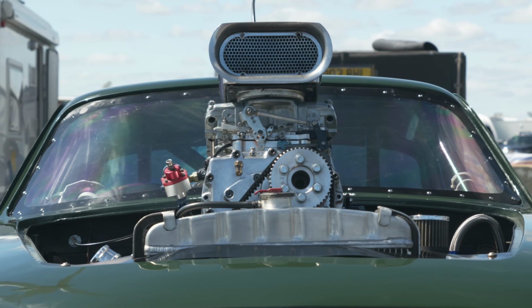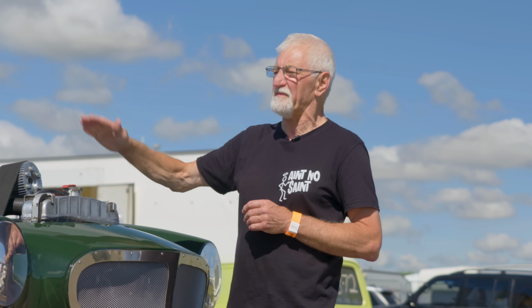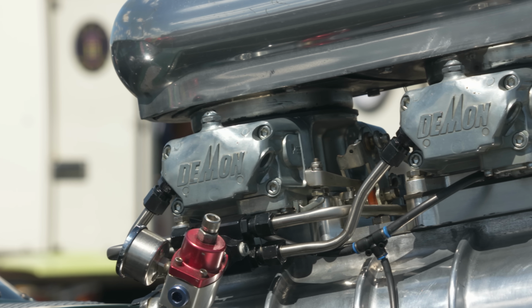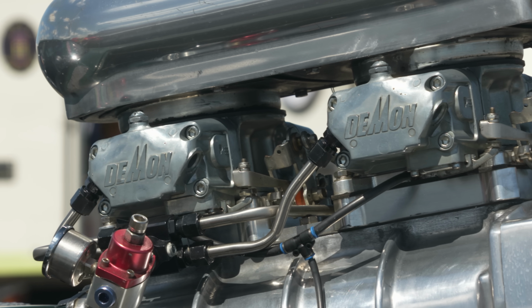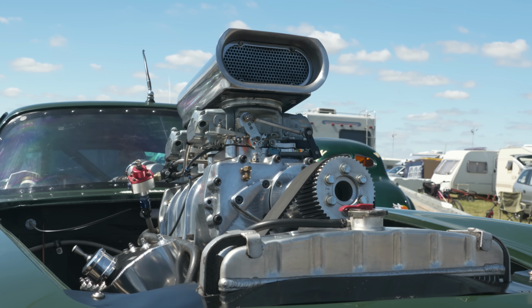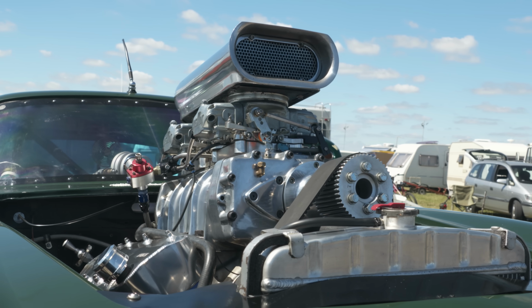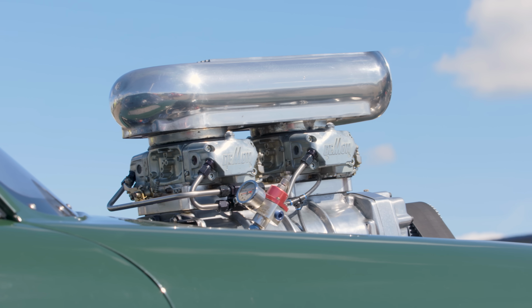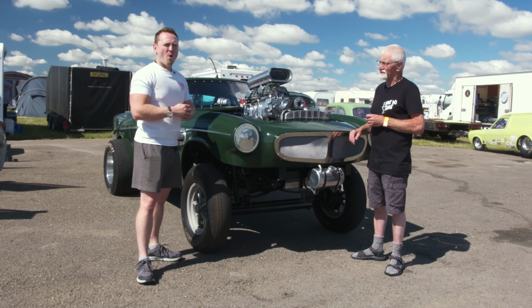Because we only run super unleaded petrol, that limits how far you can push everything. On top of the blower, we've got a pair of 4-barrel American carburetors. We don't have any true numbers because we haven't put it on a dyno. It's all been tuned in the car, on track. It comes out at about 650 horse.